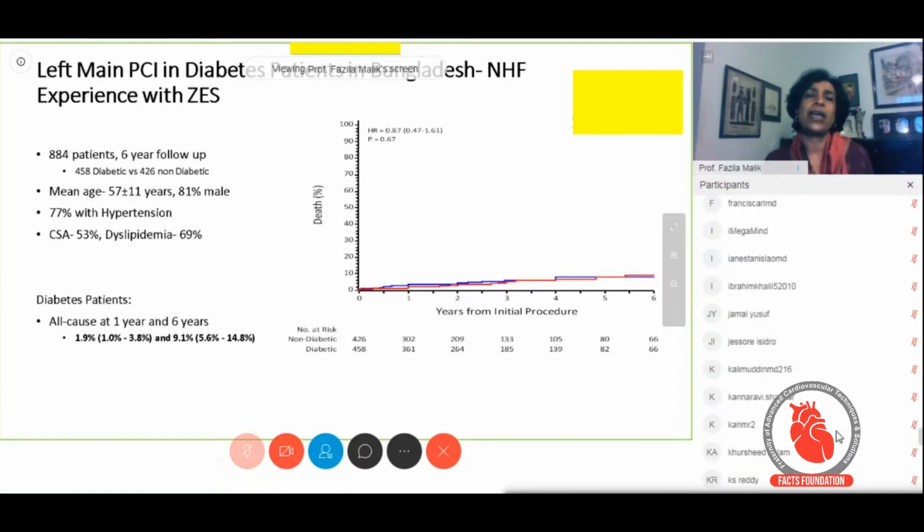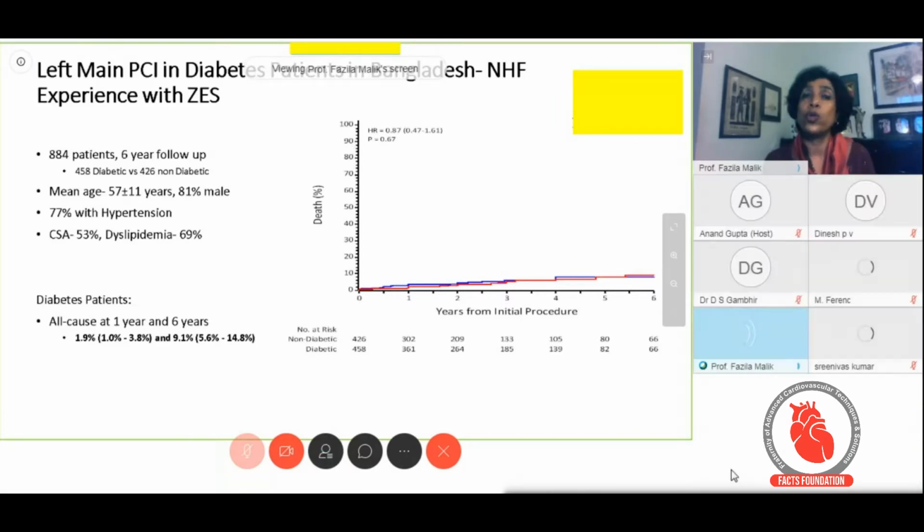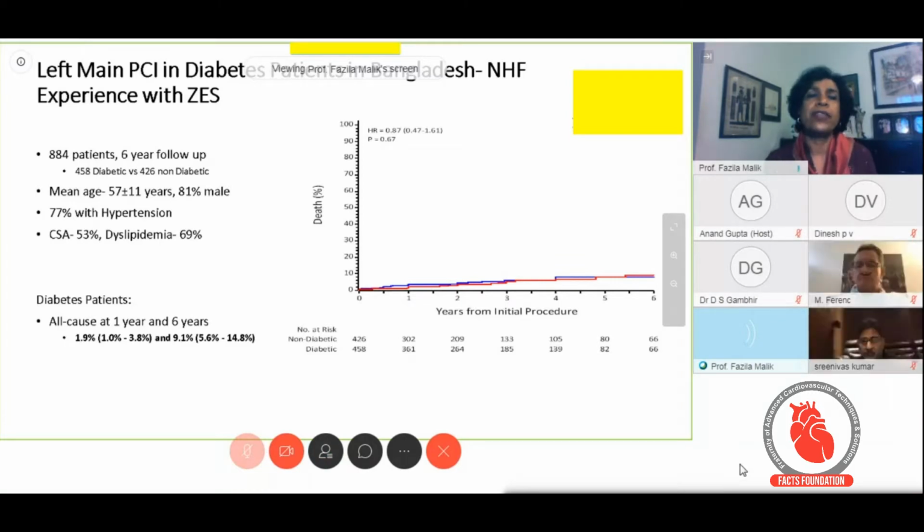With that in mind, we had an independent statistical body do a study for us, and we found that in 884 patients with left main PCI who had a drug eluting stent, 458 were diabetic, the rest were non-diabetic. We followed up these patients for a 6-year period, and we found that the all-cause mortality was identical, both at 1 year and at 6 years. Obviously, this was great news for us, especially for our diabetic population who usually have very complex disease.